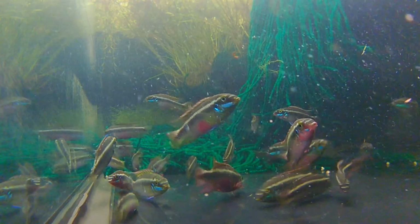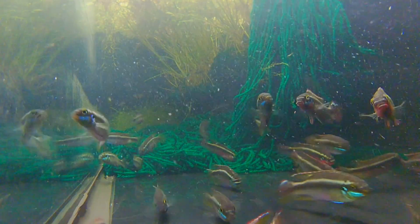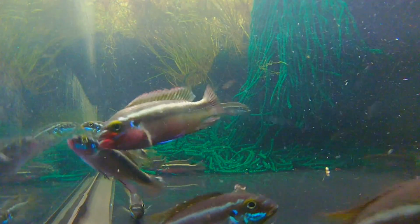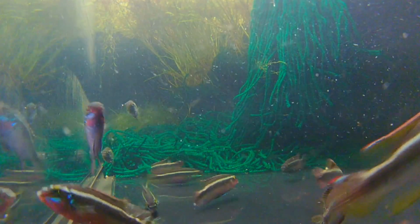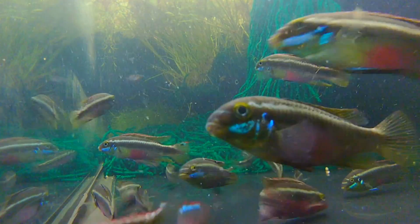Alright, here they are. These are the Pelvicachromis sacrimontis. These are from the Azumini River in the province of Abia in Nigeria. And I want to say a couple things as we get started. First off, these guys came in really rough shape. Of all the bags, they were probably the worst off.